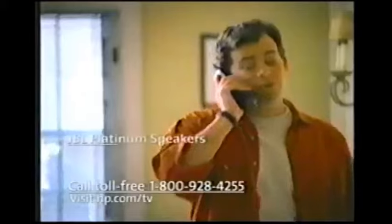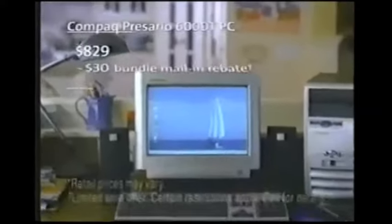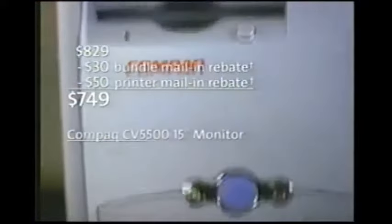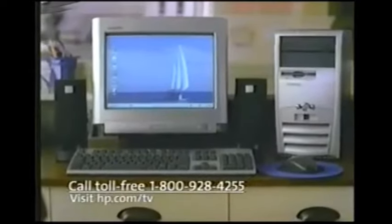Architecture school? Music major, huh? How's this? Killer audio! Hey, this PC can wire your kids for learning too. And it's affordable. But don't call here. Call HP. The COMPAQ Presario 6000 TPC with Intel Pentium 4 processor and HP color printer. Only $749 when you buy direct. Just call 1-800-928-4255 or go online.